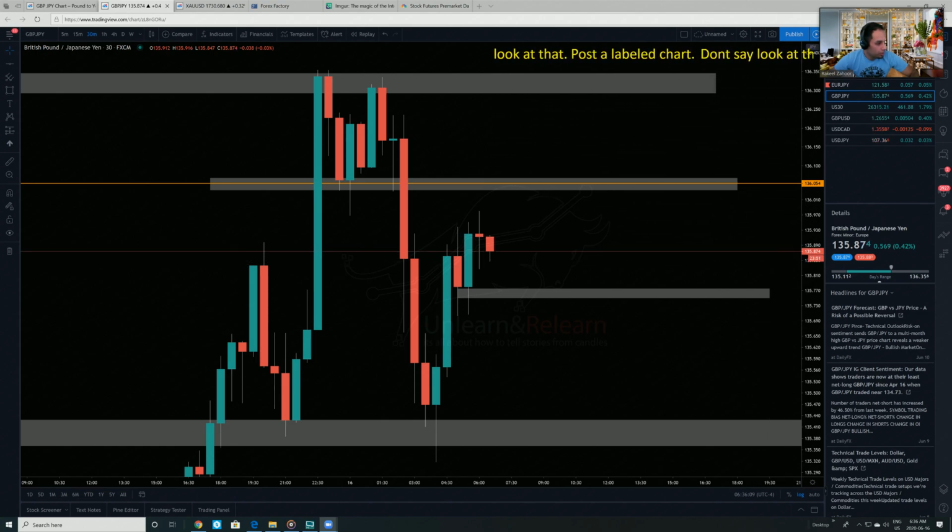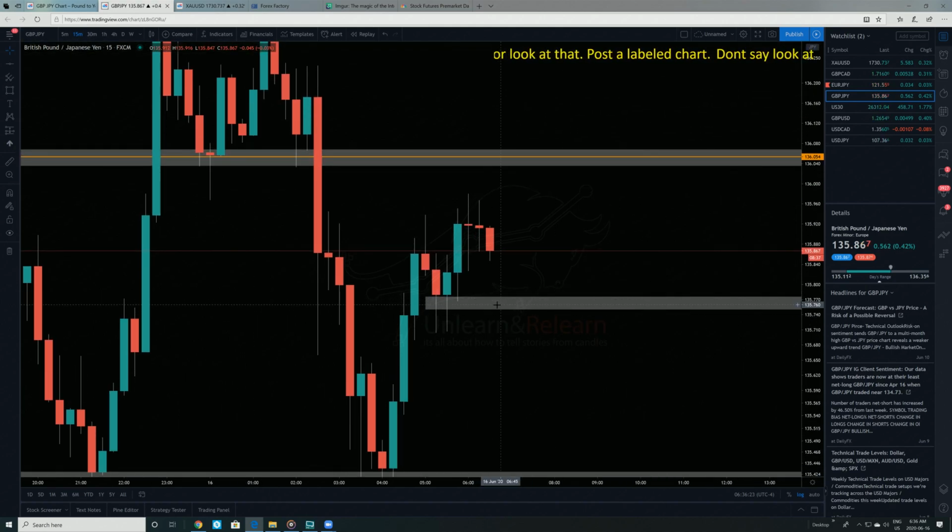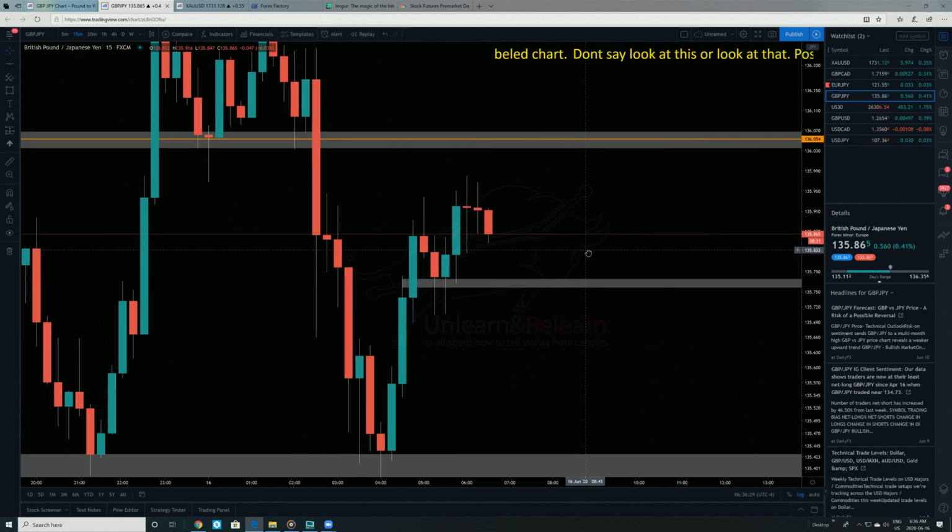Ted said yesterday that he does not recommend entering a trade if the 1 hour is close to finishing. Why? Well, it depends. If you enter a trade when the 1 hour is about to close and you have support over here, then obviously you're not going to enter a trade, right? Because there's support right there. So it depends from situation to situation.